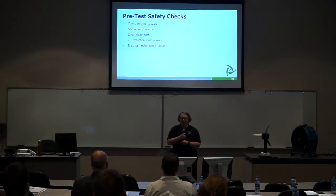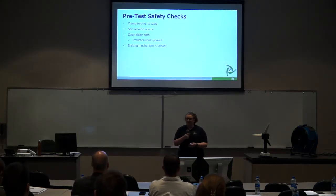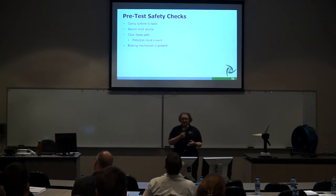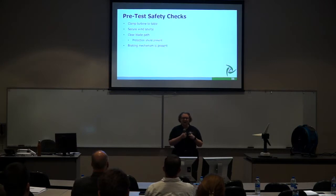So before testing, there were a number of pre-test safety checks that Project Zephyr needed to complete. The turbine needed to be clamped to the table as we were not working outside. The wind source needed to be secure. The blade path needed to be clear. A protection shield was put in place. And then the braking mechanism was present.